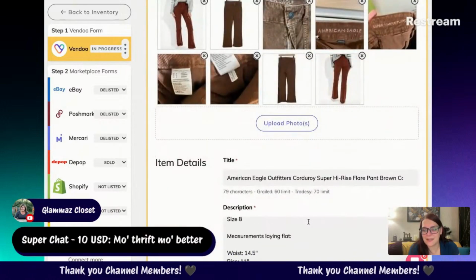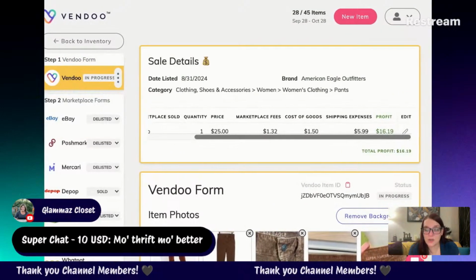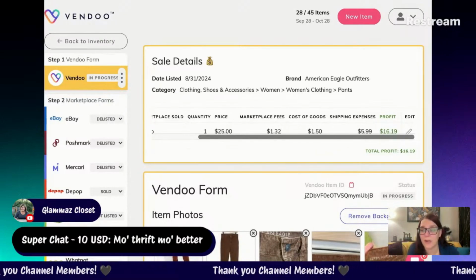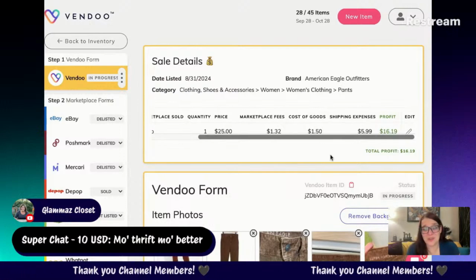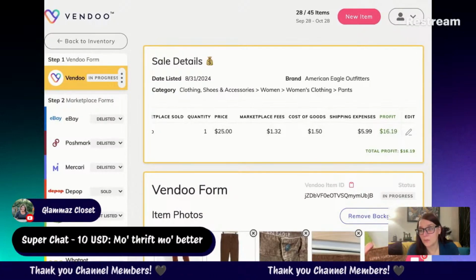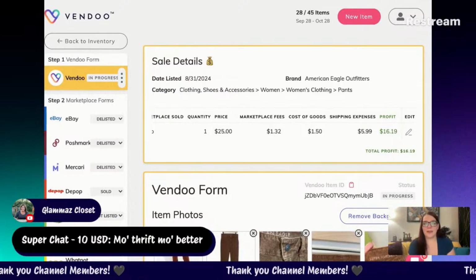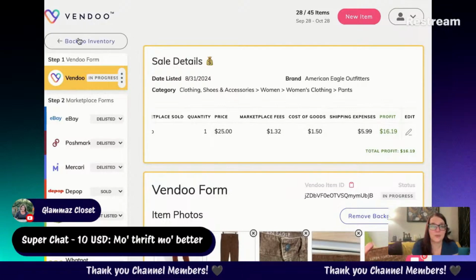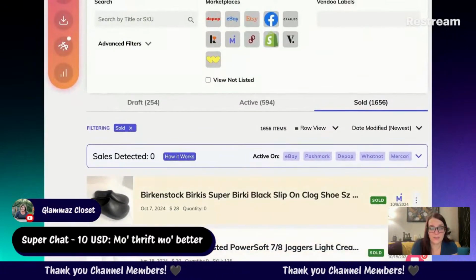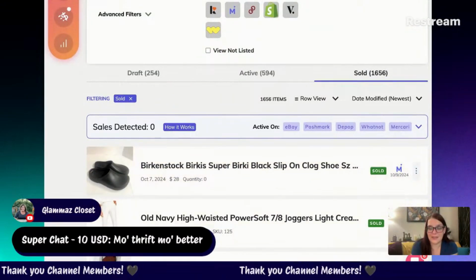They were a size 8, and these sold for $25 on Depop. The transaction fee was $1.32. Cost of goods was $1.50. Shipping probably a little bit more than $5.99. I think it's going somewhere Midwestern. I don't know if it's gonna go through for $6-ish or be more. I will update that accordingly, but profit is around $16.19, maybe a little bit less, but totally fine either way. Worst comes to worst, it's going to be a priority mail flat rate situation. And it's like $8.00. So not worried about that.